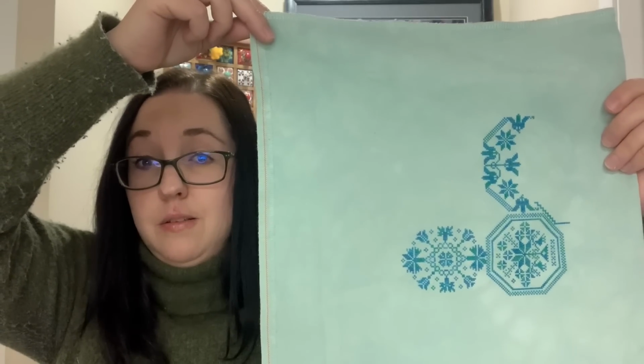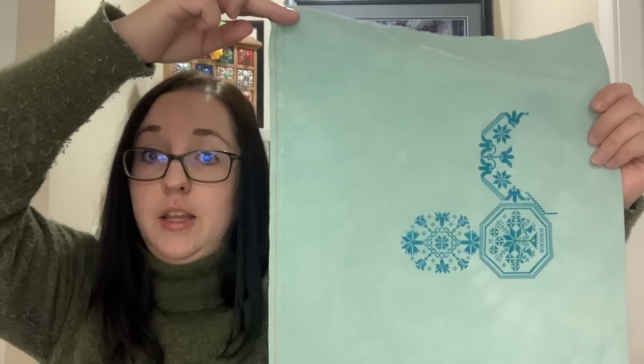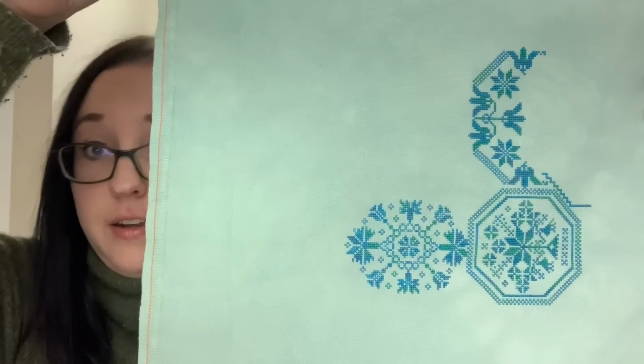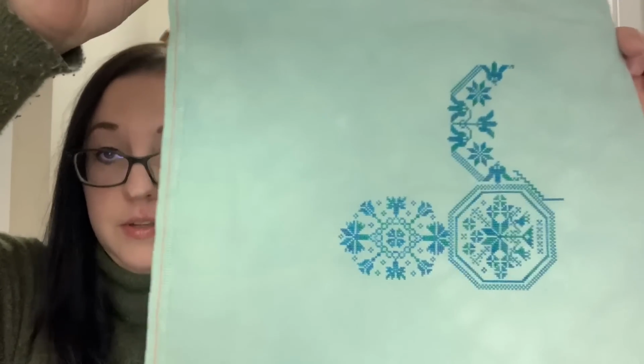That will get me good slow and steady progress, and hopefully get towards the finish, because this is another project that's actually on my Year of WIPs album. But yeah, love this thread, love stitching with Gloriana, and like I said, 40 count Dollar is my absolute favorite fabric, so love the combination. So that was the last thing that I worked on. Okay, let me check my notes.